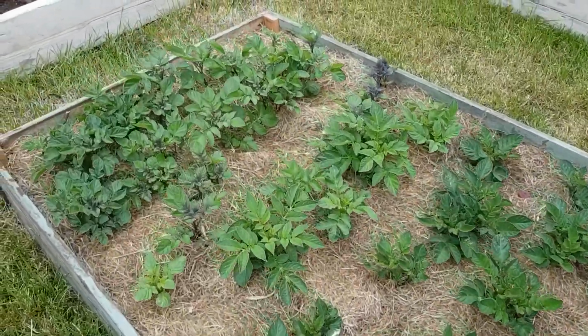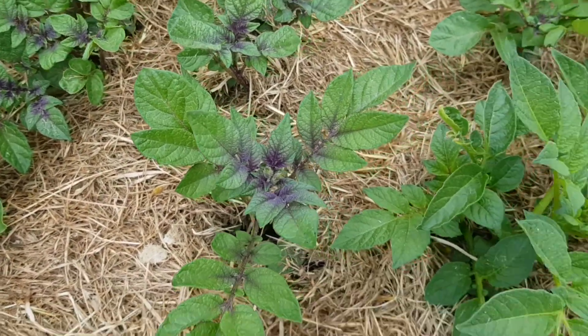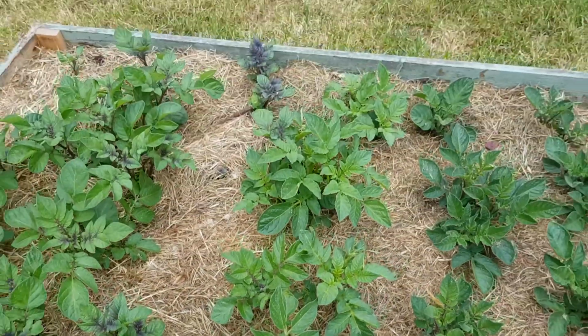You can see the difference. I always think this is really interesting, the difference between the red potatoes, which have purple in the middle of their leaves, and then this variety, which are white potatoes and they don't. I just think that's really cool.